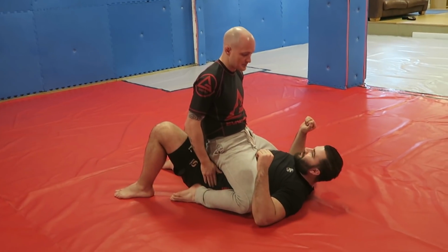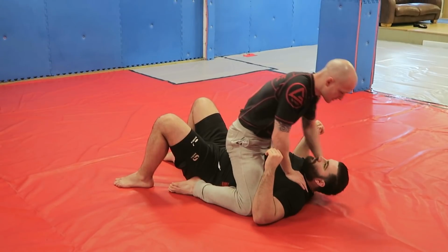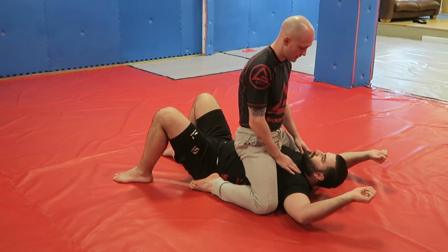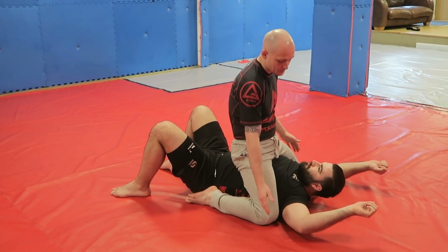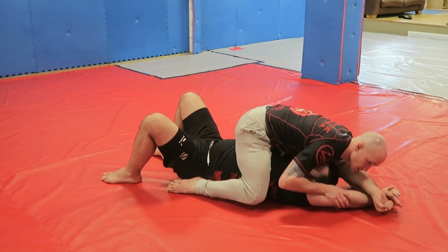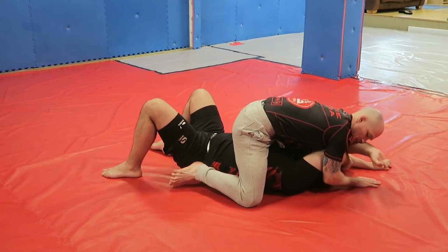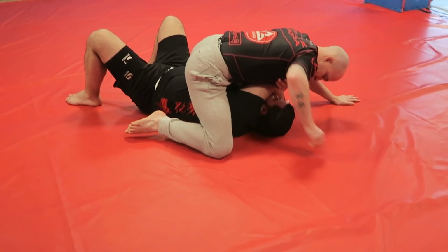If I'm connected to these hips, then you've got a lot of power on me. So what I want to do is bring myself up into your solar plexus here. Feel that? Then, because you're such a big, strong guy, I want to bring these up and stretch you out a little bit. Then I'm going to bring one of these arms across your face and pin it there with my chest. See?